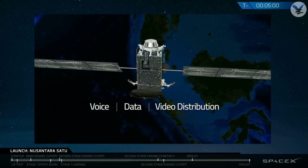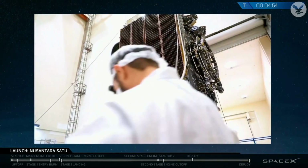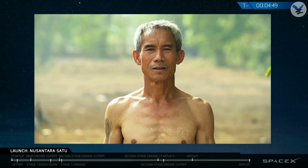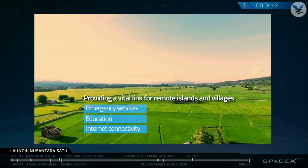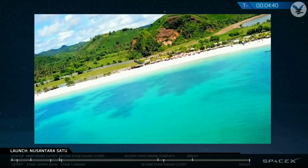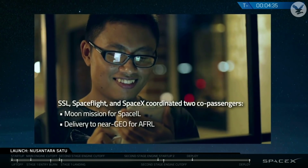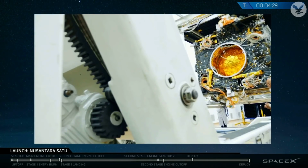PSN-6 is a very important spacecraft to us. It will provide the first broadband capacity over Indonesia, and I guess the first one in our part of the world to do that. We hope that this is the beginning of a long-term relationship and beneficial to both of us.